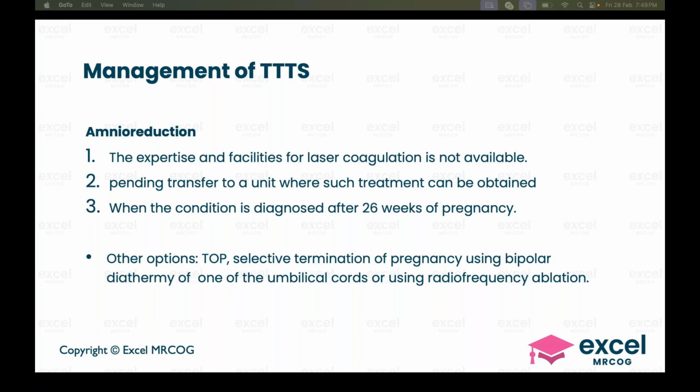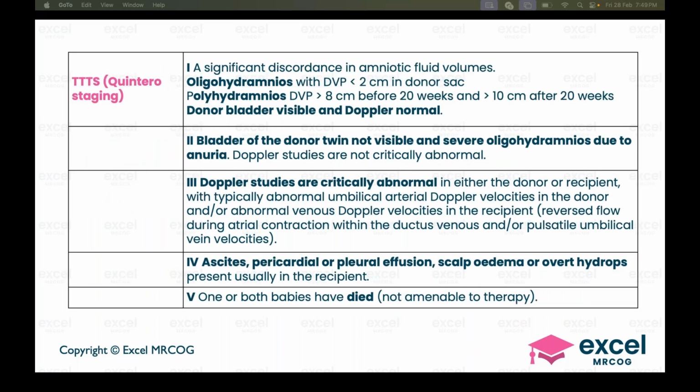This is Quintero staging. Stage 1 is where, as we have already seen, the deepest vertical pocket is less than 2 in one and more than 8 in the other, more than 8 if less than 20 weeks, more than 10 after 20 weeks, but the donor bladder is seen and Doppler is normal. Stage 2, the bladder of the donor is not visible because there is severe oligohydramnios in the donor, and the Doppler studies are not critically abnormal. They are not severely abnormal.